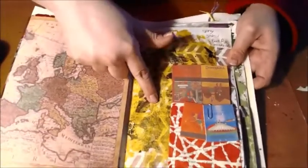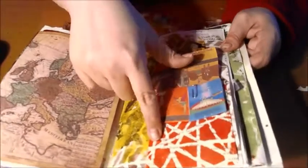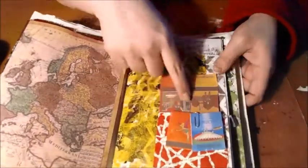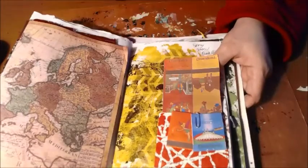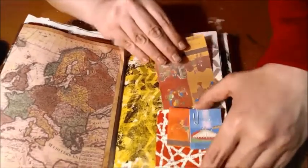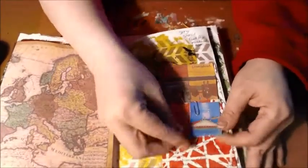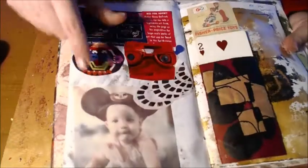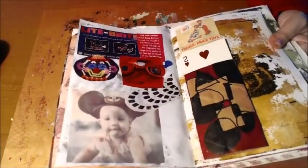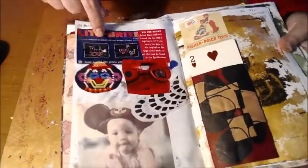Stencils. And you had to use sprays and book paper and matchbook. I just googled matchbook covers and found these fun ones. So I cut 2 out because there were 4, and made the matchbooks. Old photo, which is of me. Childhood, which is Viewmaster and Lite-Brite.